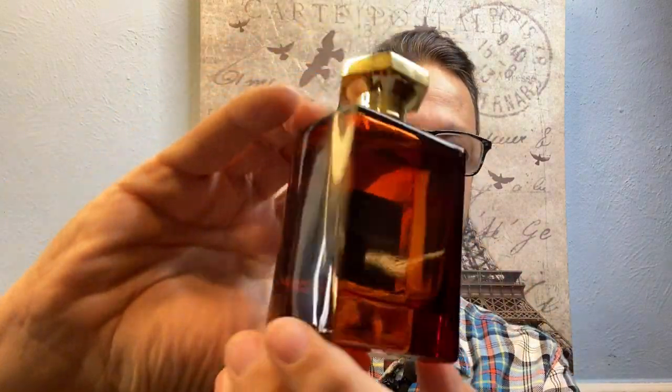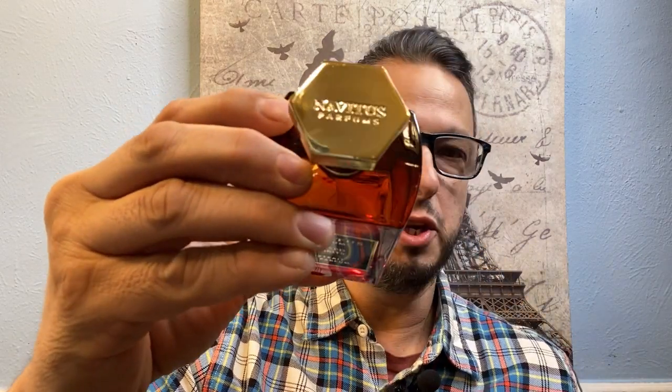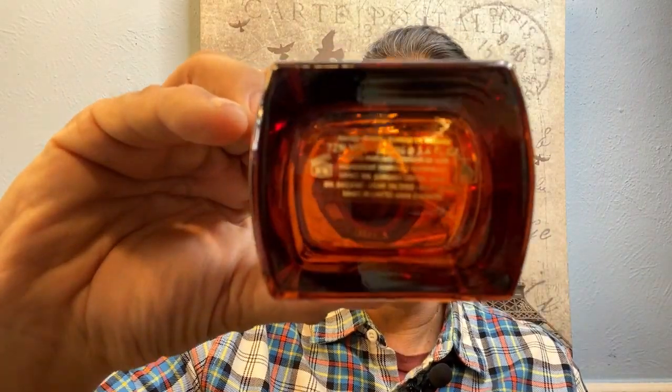Nothing really going on in the back. On the cap you have NAVITUS, which is kind of something new they just started doing, because if you look on this old bottle it doesn't have that at all, but you've got it on the cap now. I don't know if you can really make that out. And then on the bottom you've got some of that more pertinent information.